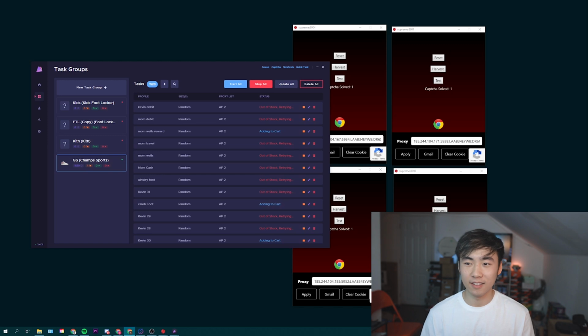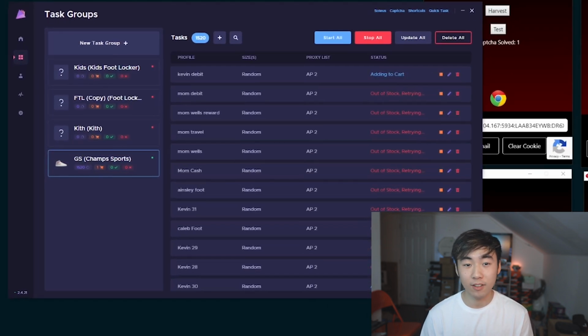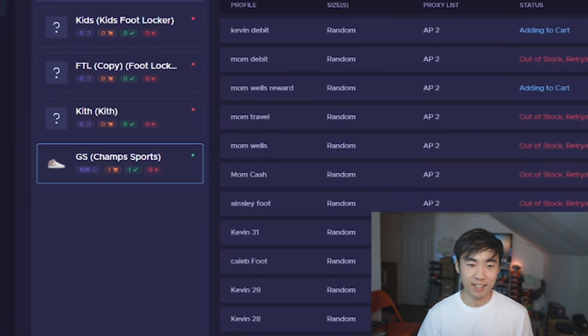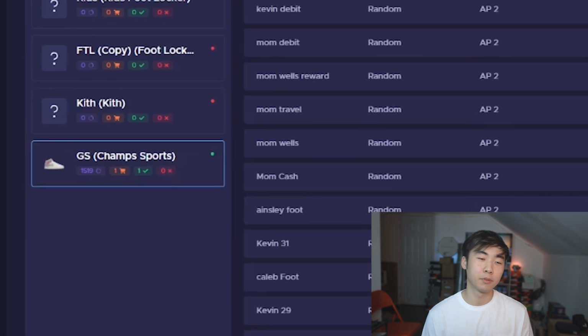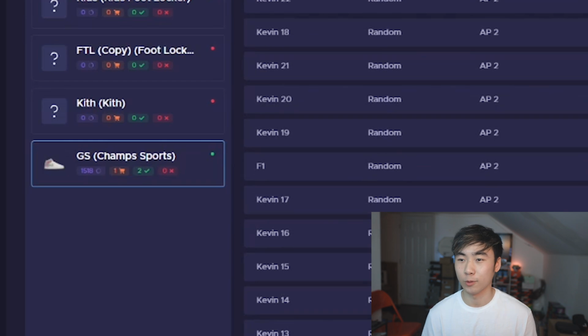But yeah, the Supreme Air Force Ones are going to be restocking every Friday from now on, so we have multiple chances. I'm not pressed. We did hit a couple Air Force Ones on previous restocks. We hit a size 10 white and a 7.5 black. So it is what it is. I'll get more practice out of Mech with the weekly Supreme Air Force One restocks.